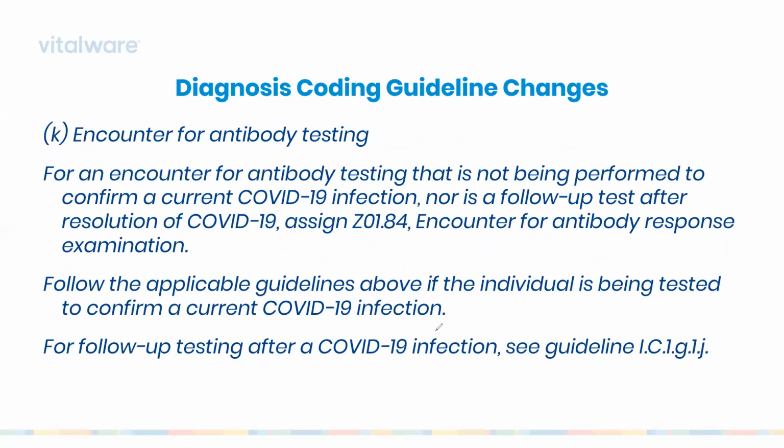All right, so what about antibody testing? They've said, if you have a patient that's coming in for antibody testing, you can assign Z01.84, but if they're being seen to confirm a current COVID-19 infection, you would go through and read the other guidelines. They're pointing you to the other guidelines where you can take a look to point you in the right spot for coding.